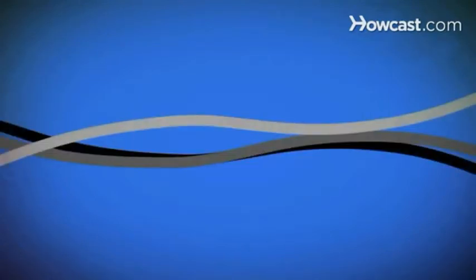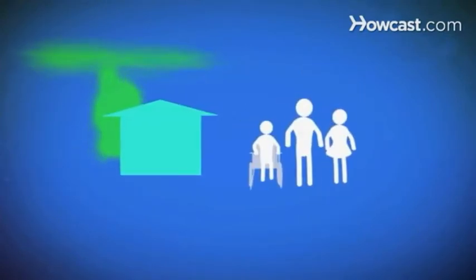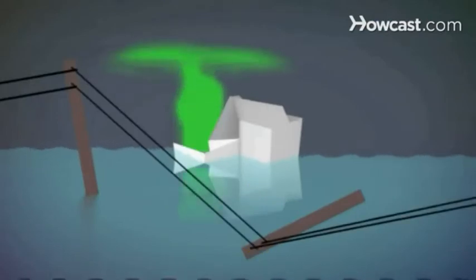Then check for frayed wires. If you see any, call the power company. Leave the house immediately if you smell gas. If you're returning home, don't enter your house if floodwaters remain around the building, you see loose power lines or structural damage, or you smell a gas leak.